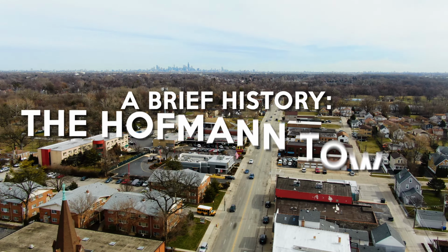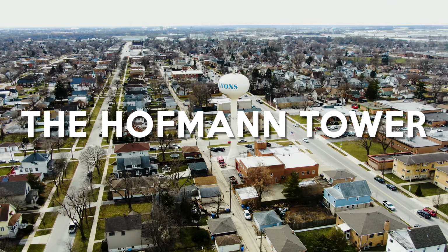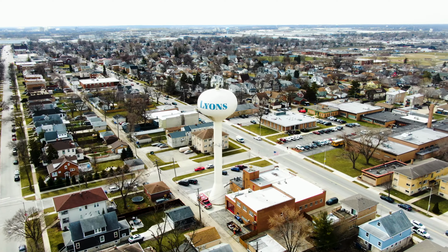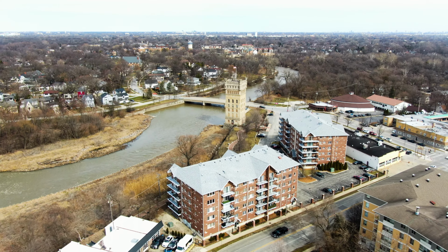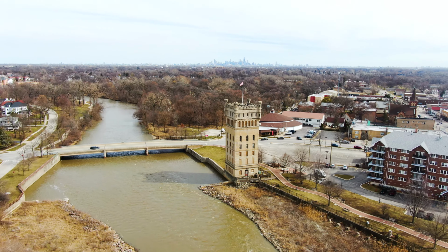Okay. Today we're talking about the Hofmann Tower in Lyons, Illinois. 11 miles south of the Chicago Loop is Lyons, Illinois. The marshy region that is now 47th and Harlem separates waters that flow into the Great Lakes from waters that flow into the Mississippi River.